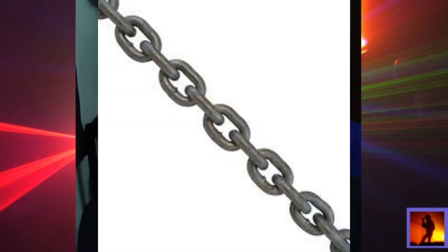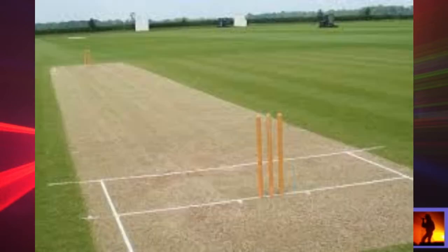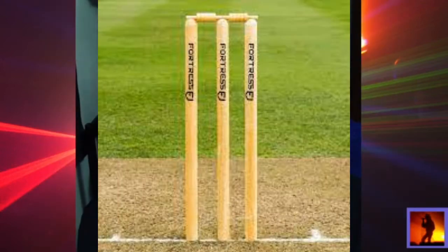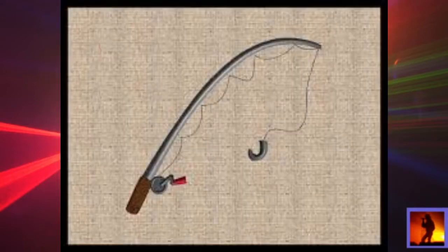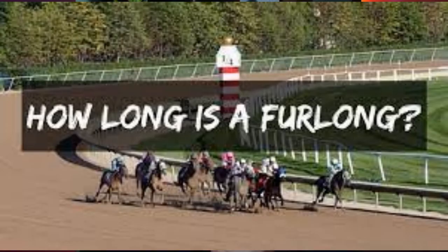And as if you didn't know this already, there are 3 miles in a league. Another term is chain, which is the distance between the stumps, or wicket, which are the 3 wooden sticks at each end of the pitch in the English game of cricket, which is 22 yards. So 4 poles would be a chain, making 10 chains, 1 furlong.